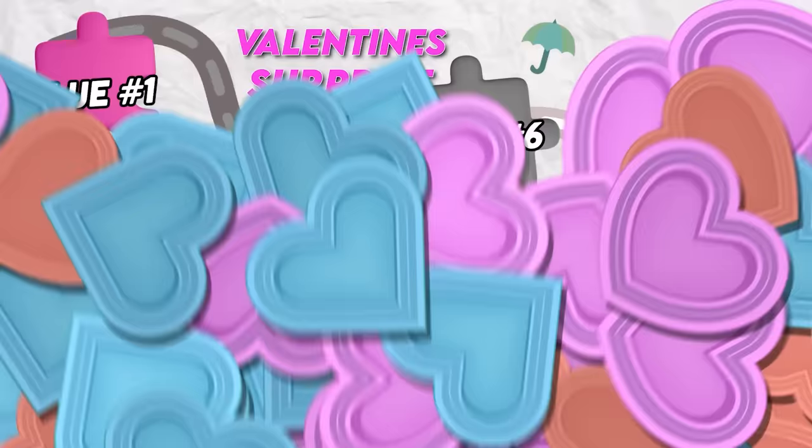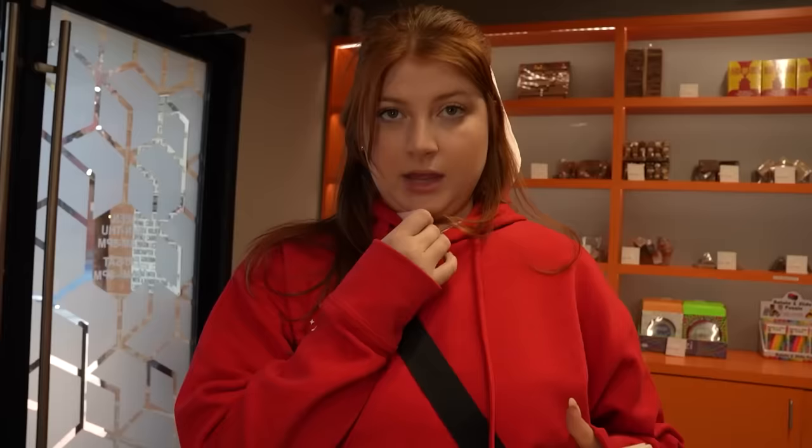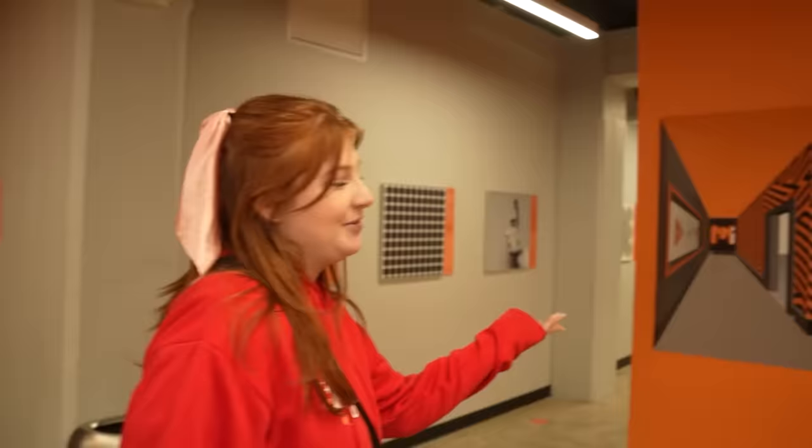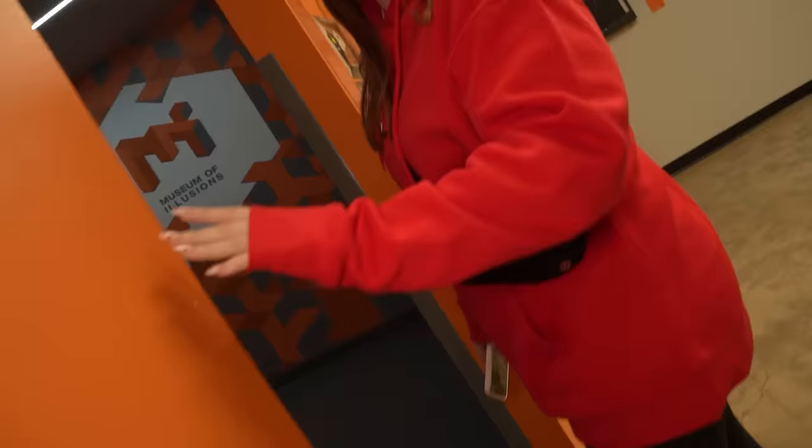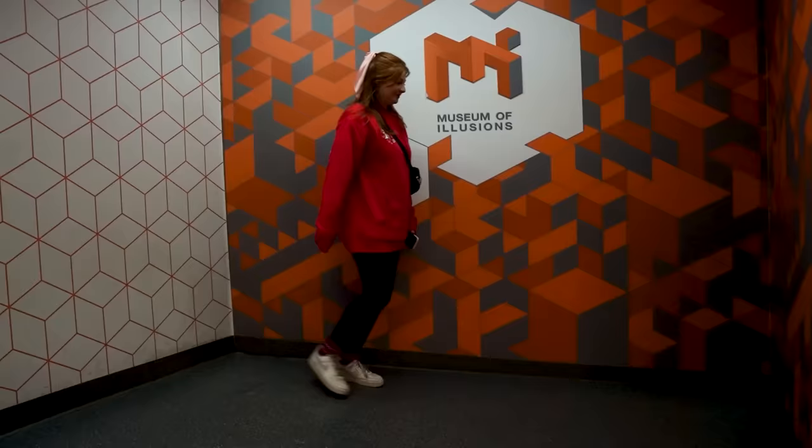No. Okay, we made it to the Museum of Illusions. Let's go inside and have fun. If you don't know what the Museum of Illusions is, it's basically a museum full of illusions. First and foremost, we have fun things like this, where if you stand and look at it, depending on the perspective you're at, it moves. This room's crazy looking here. Super tall? Uh-huh. Super tiny.